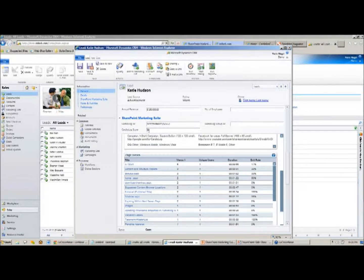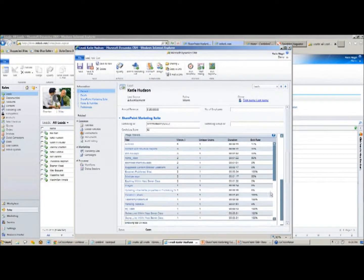Let me go ahead and open my CRM here. So here if I jump into our leads, let me show you a quick example of how we can see all the users' usage data right here within Dynamics CRM. And I'll take Katie Hudson for this example, and I'll open up her account in Dynamics. And here we can actually see two things.